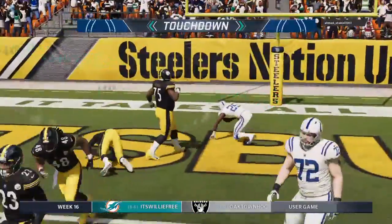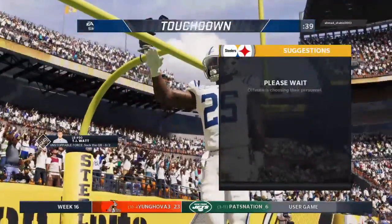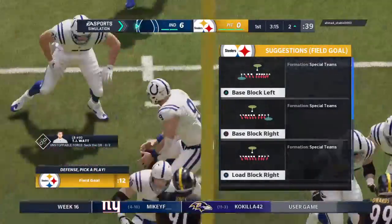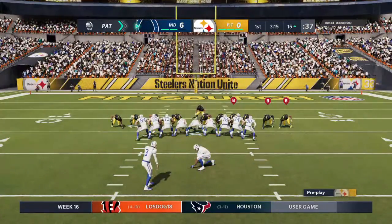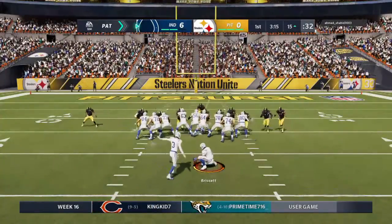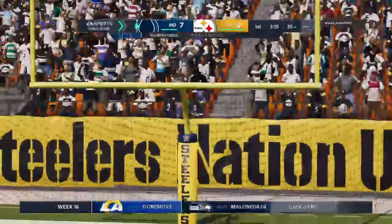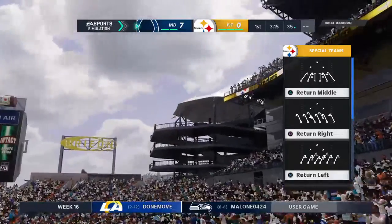And he's into the end zone. Touchdown, Indianapolis. Touchdown. Marlon Mack, his 11th touchdown of the year. And the Colts take it right down and score on the opening drive. Extra point. And this is good to make it 7-0 Indy. Makes the score Colts 7, Steelers nothing.